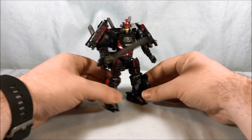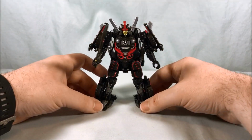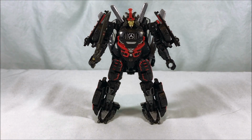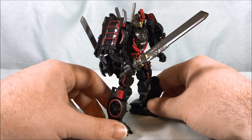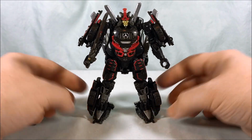I really like the bigger sword, though. I think that's kind of cool. And again, the hips are being a little loose on me, but he definitely can stand. You just have to find a position. But yeah, pretty cool. Like I said, love the color scheme. I think the articulation's good. And I love the inclusion of the giant sword, so I definitely think he looks good.